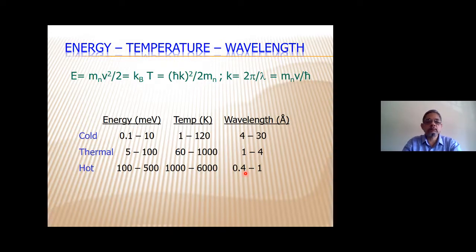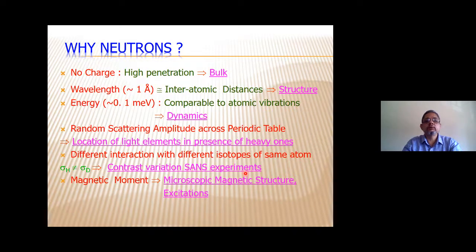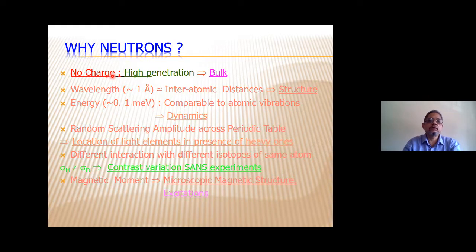So now, having told you about the kinds of different neutrons which can be obtained from the reactor, we now ask the question, why do you want to use neutrons for your research? The very first property which anyone comes across is the charge of the neutron, because as we all know, neutrons do not have any charge. Because they don't have any charge, they can penetrate deeply into matter. They do not interact with anything, so they can simply penetrate deep into anything you put in their path.